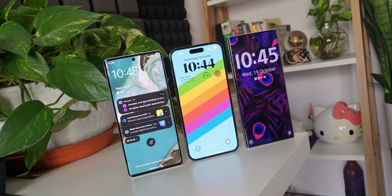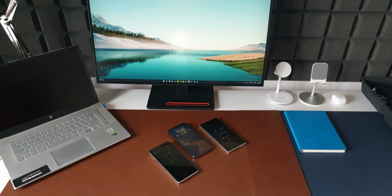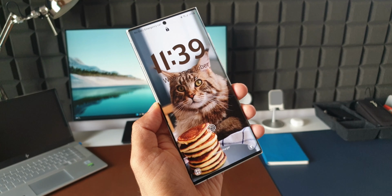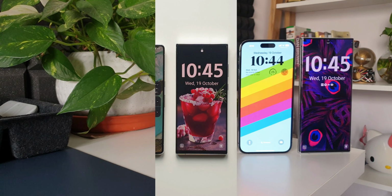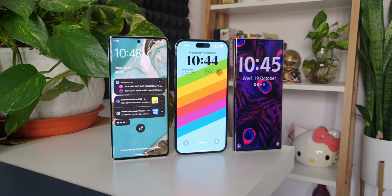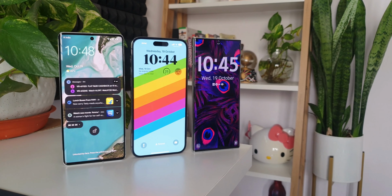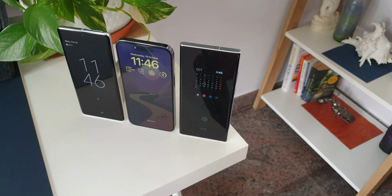Okay, now this video is going to be very interesting and you are going to be the judge to decide which of these phones offer the best lock screen experience. Here we have got the Samsung Galaxy S22 Ultra, the iPhone 14 Pro Max, the Pixel 7 Pro. What we are going to do is check out the lock screen features and its implementations on each of these phones and see which one offers the best experience and features. I will not be the one who will decide, you are the one who will comment and say which one is the best. You can share your honest opinions in the comment section.